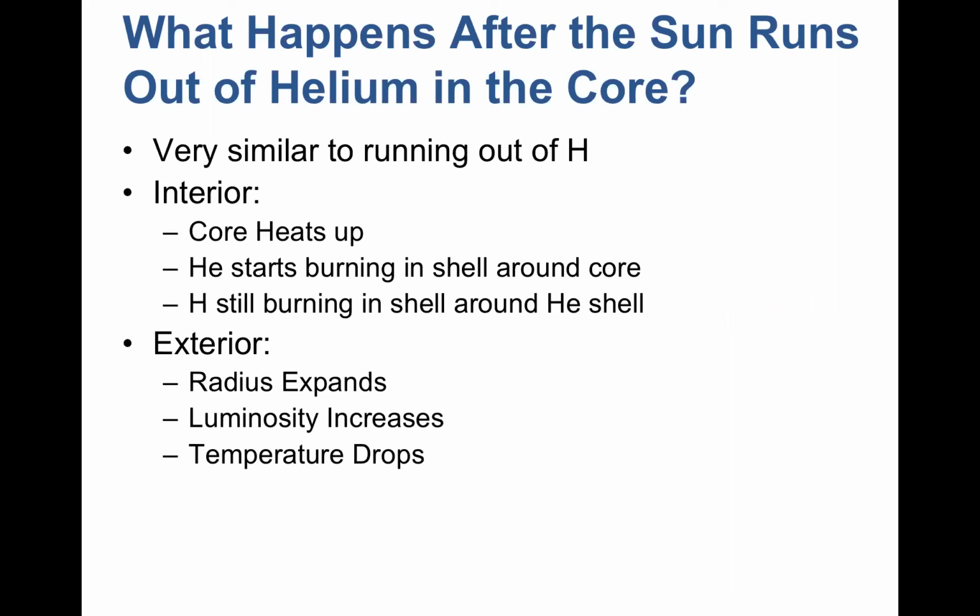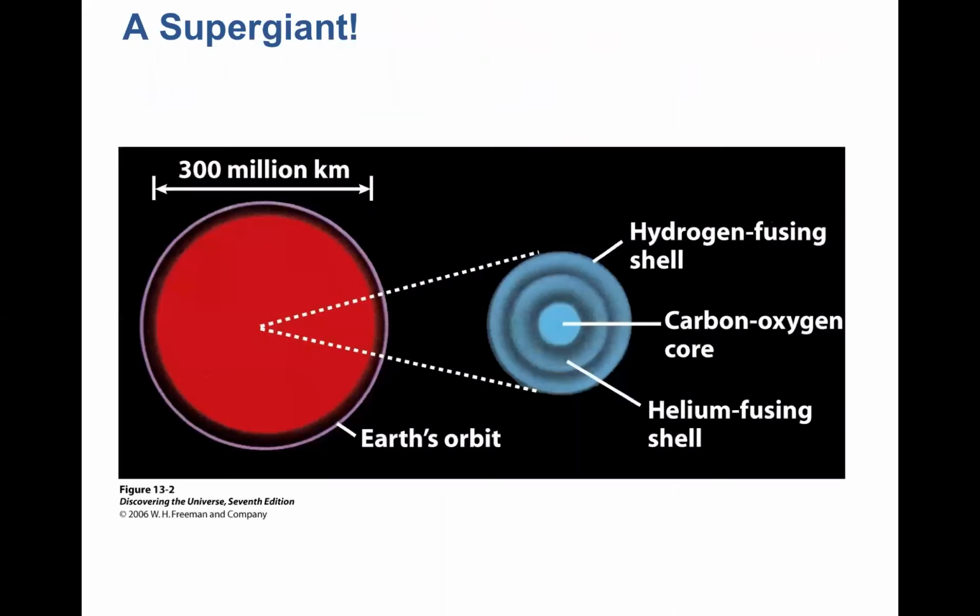The same sort of things happen. You have more energy being generated in the center of your star that pushes the outer parts of the star out even more than they did before. The total luminosity increases, and the surface temperature will again drop. It'll move back up and to the right on the HR diagram. This is what that looks like. It will be even larger than it was before.